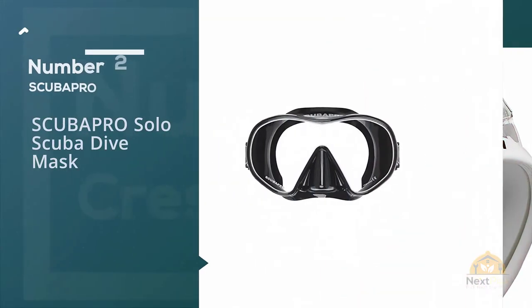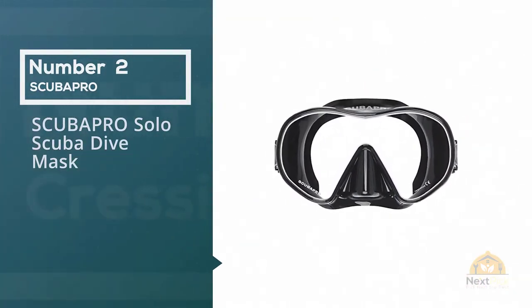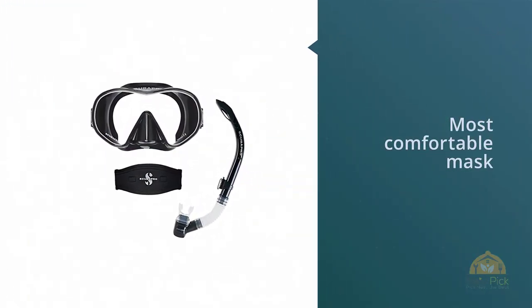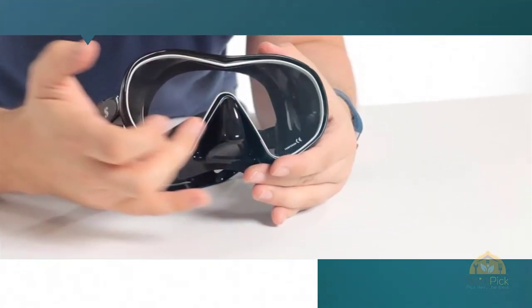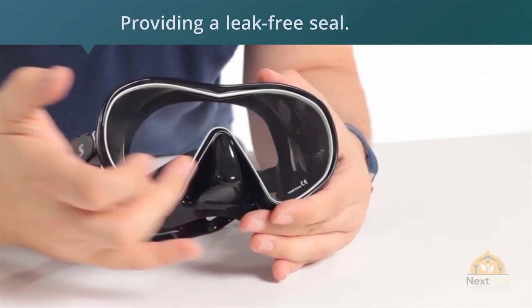Number 2. Scubapro Solo Scuba Dive Mask. If you are looking for the best fitting and most comfortable mask, the Scubapro Solo may be it. The double-sealed silicone skirt molds to almost any face, providing a leak-free seal. If you have a beard, the Solo might be your best bet to get a leak-resistant seal.